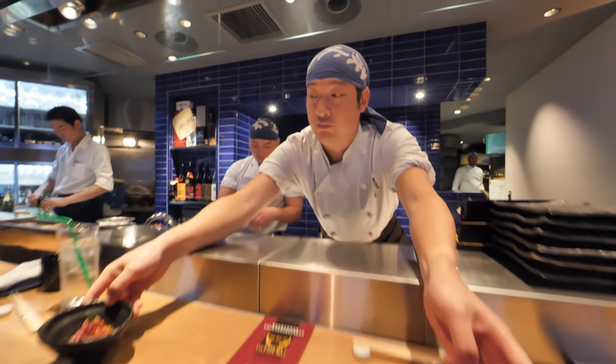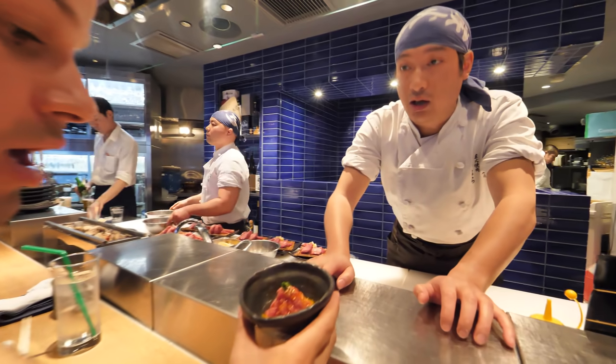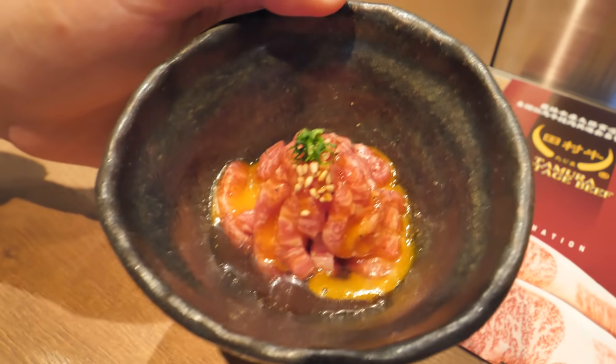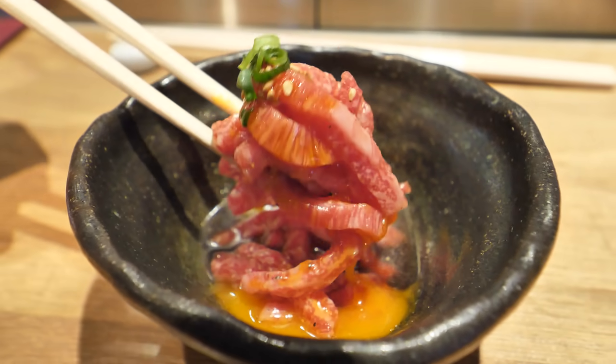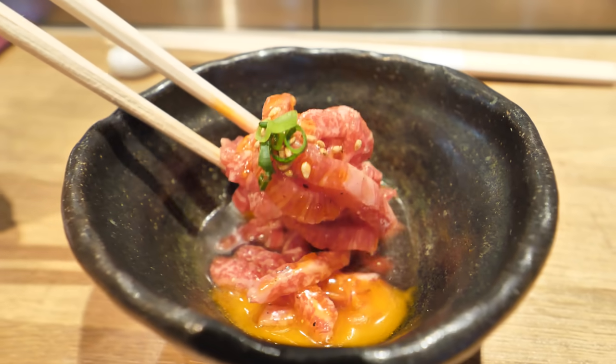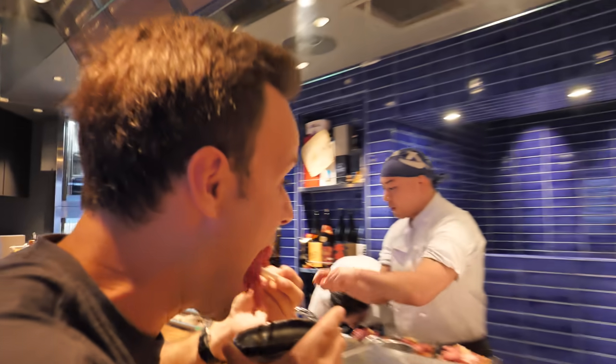Wow. To start, we had the most amazing Wagyu tartare, raw beef sashimi with a raw egg, sesame, and a signature sweet glaze. Just look at this. We've got the Wagyu tartare to start, covered in sesame, a little bit of light soy. There's an egg yolk in there.